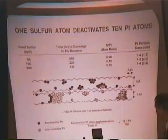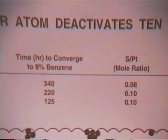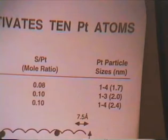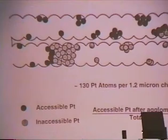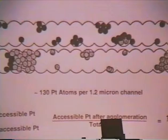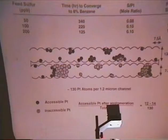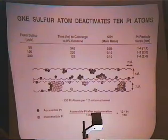Knowing the pumping rate at which we carry out these experiments, the amount of sulfur in the feed, and the time it takes to converge to that stable activity that we think is on the exterior part of the catalyst, there's a big change in time, about a factor of 3 between the 50 ppm feed and the 200 ppm feed. But if one just calculates the amount of sulfur pumped into that unit relative to the amount of platinum present in the catalyst, that ratio is very constant, about 0.1, which indicates that only about one sulfur atom effectively removes 10 platinum atoms from being efficient for the production of aromatics.